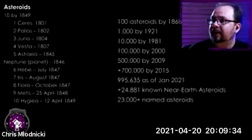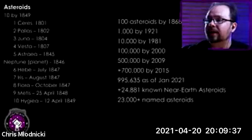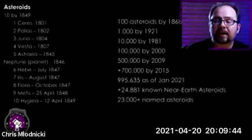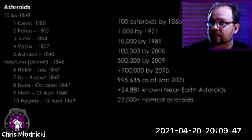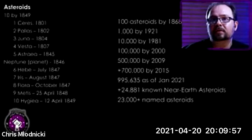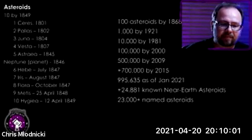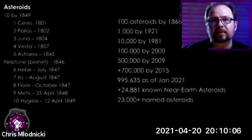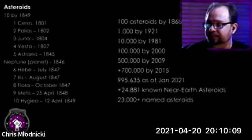So by 1868, we were able to find 100 asteroids. By 1921, 1,000, then 10,000 by 1981. And then we have this huge jump, 100,000 in the year 2000. And then in only 9 years, we're up to 500,000. Right now, we're just under 1 million known asteroids. And then they get named. I think we have close to 24,000 right now. When I keep trying to find updated numbers, they're always several months behind.